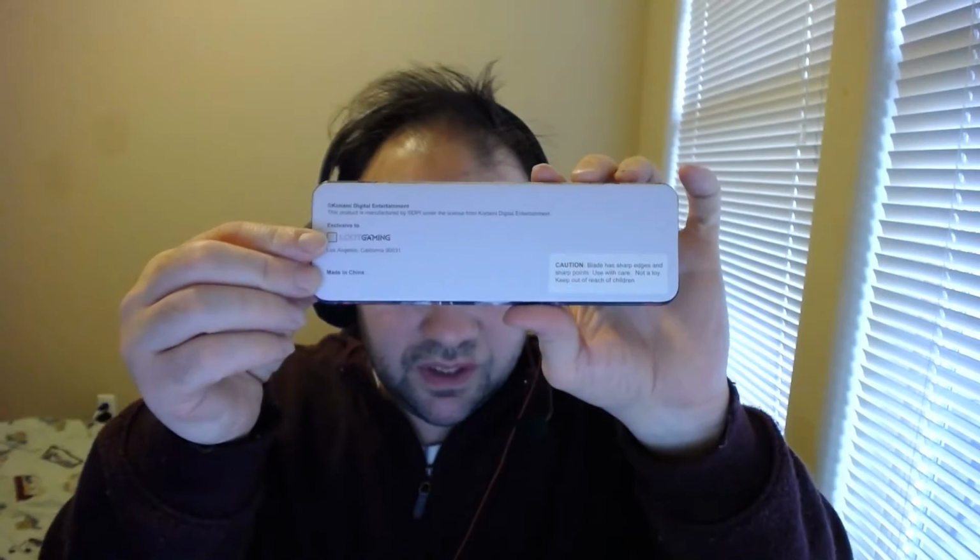We have a Castlevania item. Lords of Shadow. Exclusive to gaming. Caution: blade has sharp edges and sharp points. Use with care. Not a toy. Keep out of reach. Oh, oh my god. I love these. Look at this.